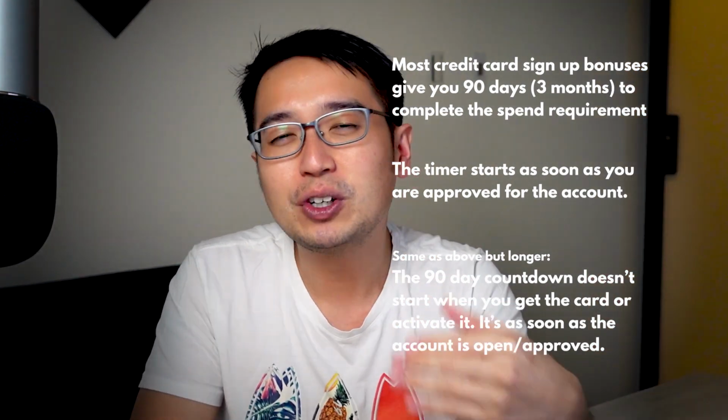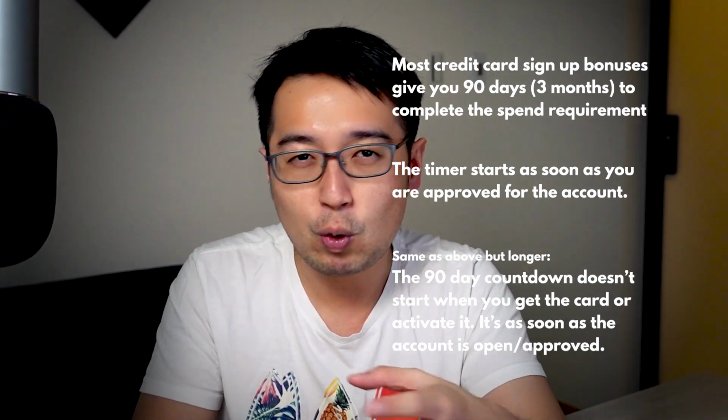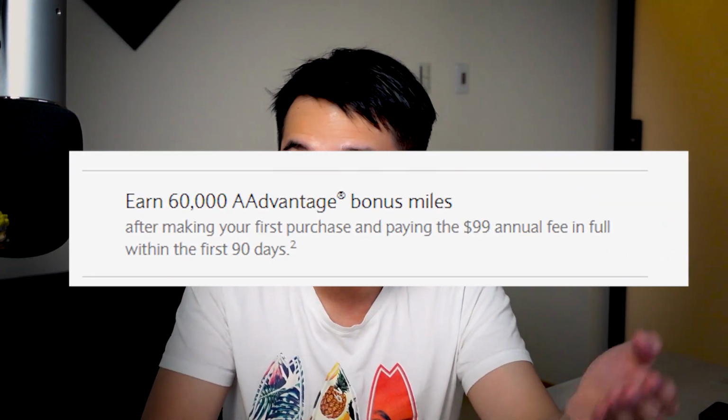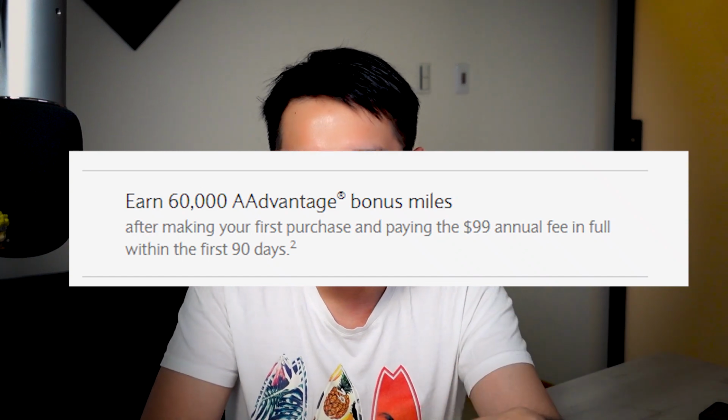So you'll just have to make the spend requirement depending on what the requirements are for that credit card. I really love the easy spend requirements like the Barclays Aviator card, where all you have to do is make one transaction. That can be for any amount, it could be for $1, and they give you 60,000 frequent flyer miles, which is good for like a round trip in the US or like a business class trip internationally.